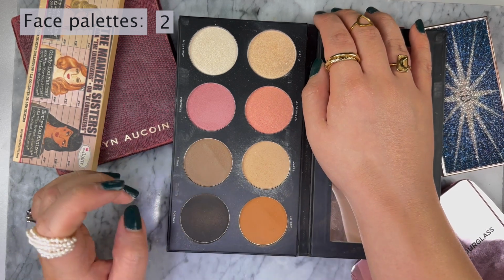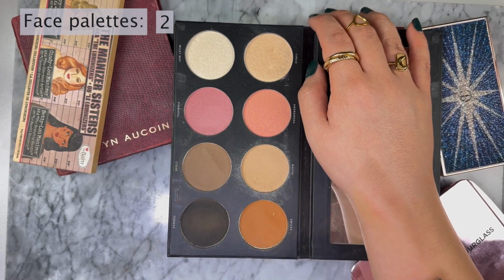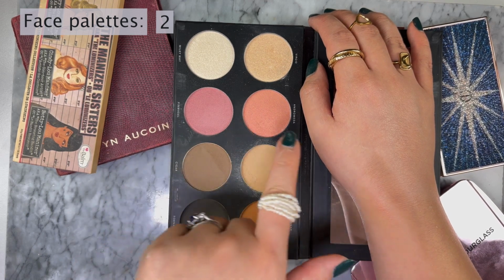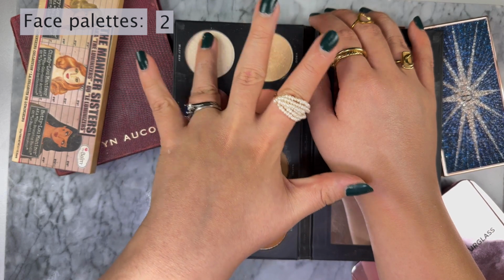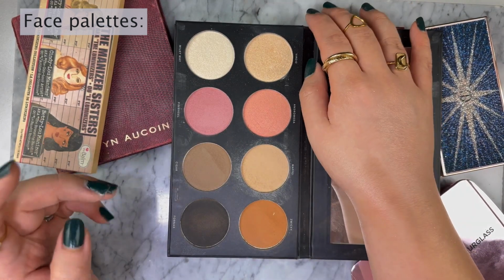It's super cool toned. And then you have this shade, which is kind of like a setting powder shade, but you can mix these three together. You can mix the blushes together, the highlighters as well. These are really pretty highlighters as well. They're very shiny without looking metallic.